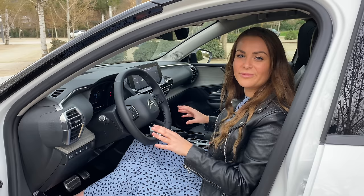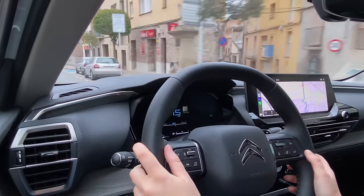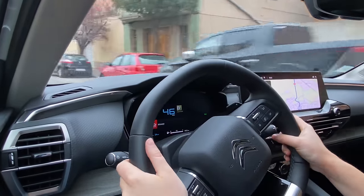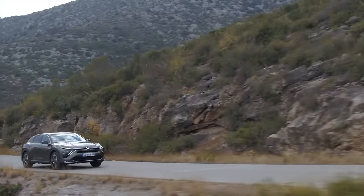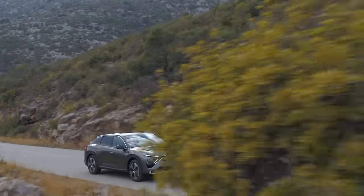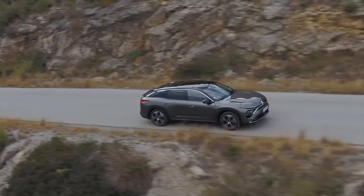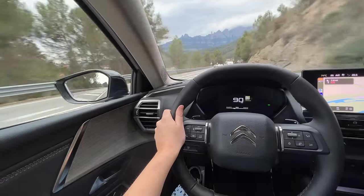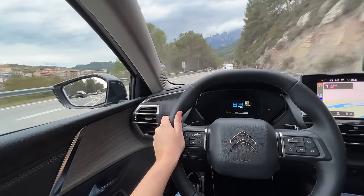The C5X is available with a choice of either 1.2 or 1.6 litre petrol engines, badged PureTech 130 and PureTech 180, with, you've guessed it, 130 or 180 PS, or a plug-in hybrid version. The hybrid that I've been driving is equipped with a 12.4 kWh battery pack, producing 225 PS, and is good for an official 34 miles of zero emissions running in electric mode.